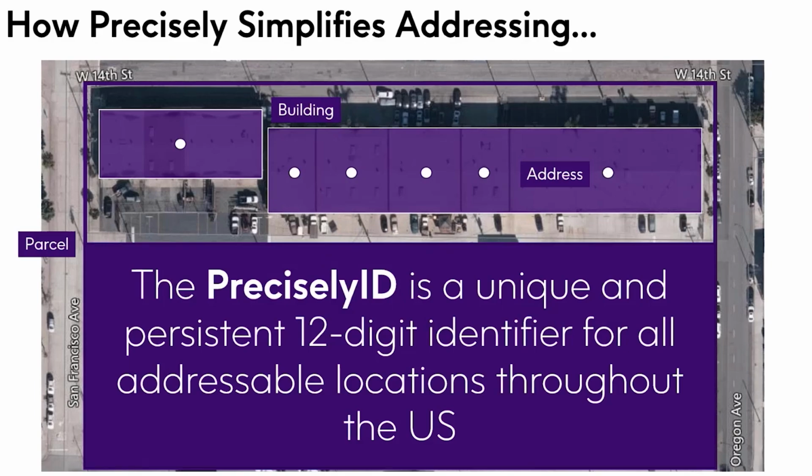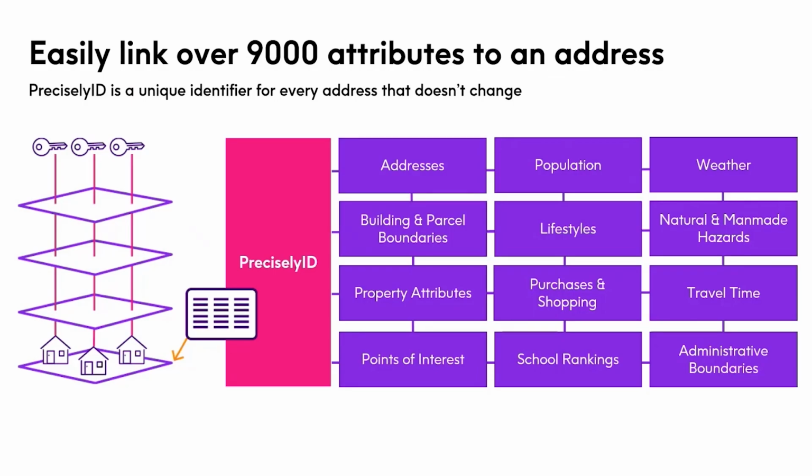The problem with using address to link databases is that there are multi-field labels for an addressable location, as we saw. And as we saw, each attribute of an address is owned and maintained by different entities. So using a single entity as an identifier is much more efficient and less error-prone than using an entire address. So with this PreciselyID, you can link over 9,000 attributes which are spread across different data sets. Some of our data sets are address fabric, risk data, property attributes, geotax data, information about buildings, businesses, and parcels, and much more. These attributes help companies fill data-related gaps and help them make efficient business decisions.